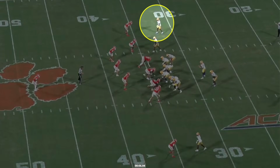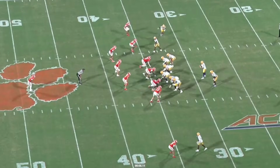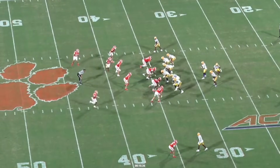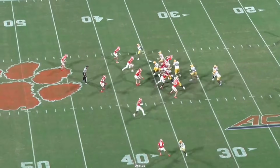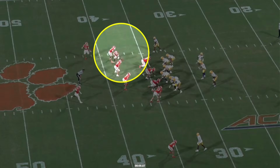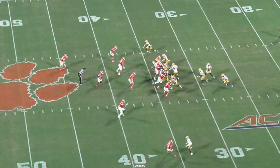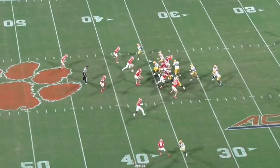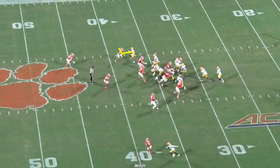Zavion versus Clemson. We see him as the outside receiver off the line of scrimmage here. Motions, does what you call a loop motion around the back. And as you see him do the loop motion, you see two people here and here start to rotate just because he's gone into their backfield. So they come away, which leaves that wide receiver as man on the outside. He just needs to block there. Here we see the handoff to Zavion.